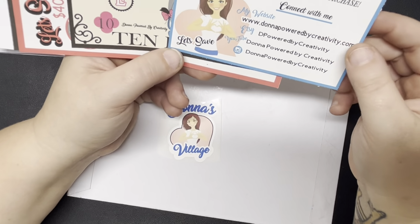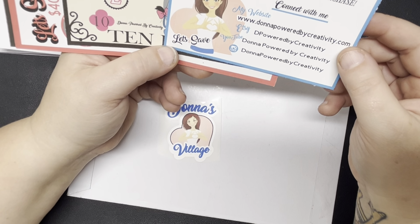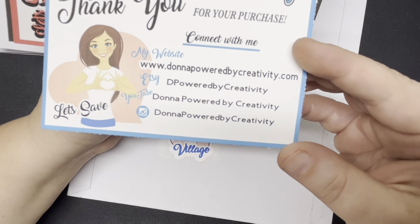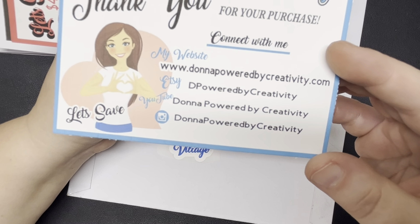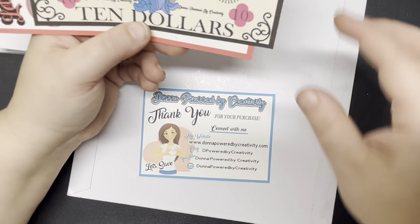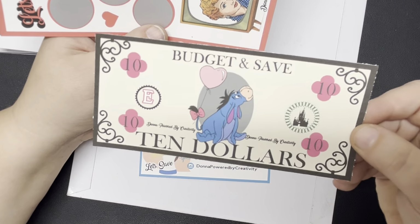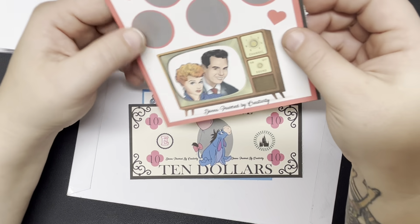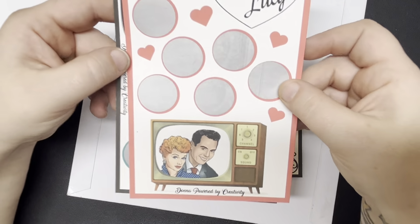And then it says, Donna Powered by Creativity, thank you so much for your purchase. Connect with me. So there is her website, her Etsy, her YouTube, and her Instagram. So definitely go check this lady out. She is awesome. She sent me a $10 placeholder. So thank you, thank you. And this is what I ordered. So we got the I Love Lucy.